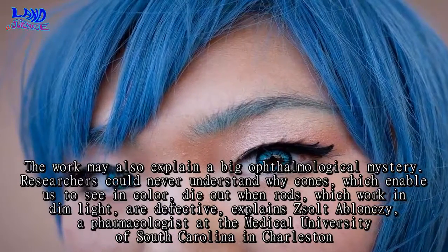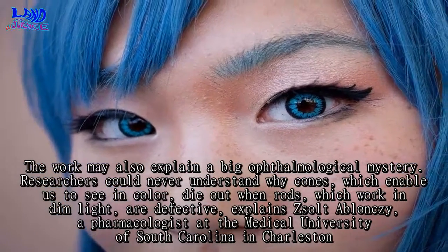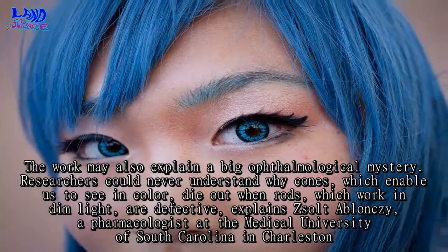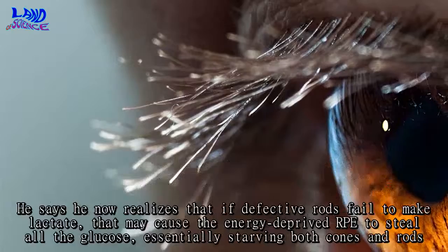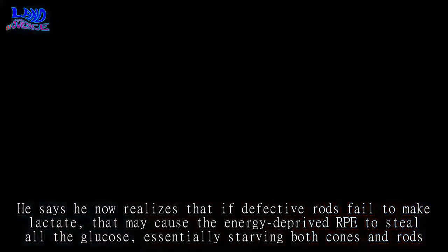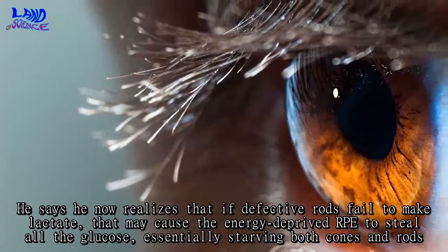The work may also explain a big ophthalmological mystery. Researchers could never understand why cones, which enable us to see in color, die out when rods, which work in dim light, are defective, explains Zsolt Blanchi, a pharmacologist at the Medical University of South Carolina in Charleston. He says he now realizes that if defective rods fail to make lactate, that may cause the energy-deprived RPE to steal all the glucose, essentially starving both cones and rods.